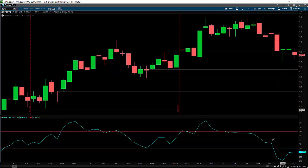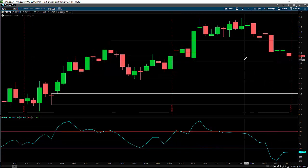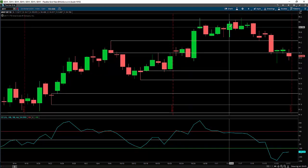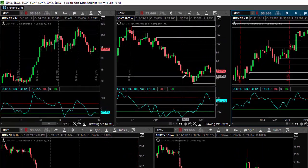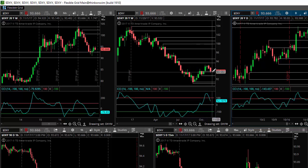So the question is this: where is the dollar likely to go next this week? To answer this question, we have to take a look at the larger time frames. So let's take a look now at the weekly chart. On the weekly chart, you can see that we pulled back here to a demand zone. If the market holds this demand zone, we may turn around and continue higher. If we don't hold this demand zone, then we're likely to continue moving to the downside.